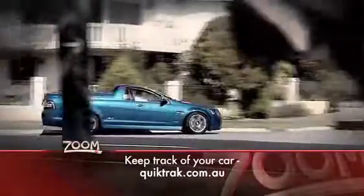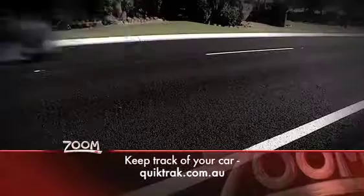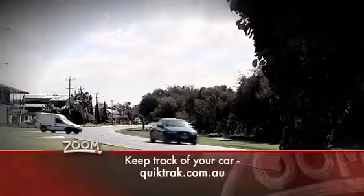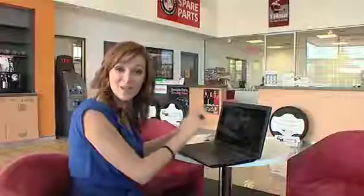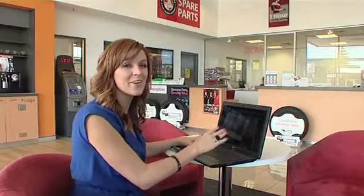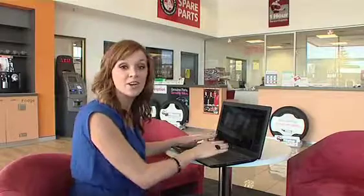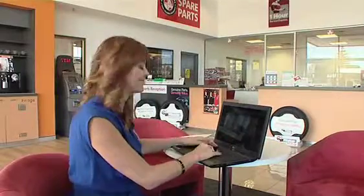QuickTrack's car watch system can actually shut down the vehicle's engine under police direction, which stops the thief straight away, which means the police no longer need to go on a high-speed chase, which is safer for everyone. And one of the best things I think you'll agree with here is that say you're having one of those really bad days where you've locked yourself out of the car, there is a way you can have your car remotely unlocked so you can get back in.